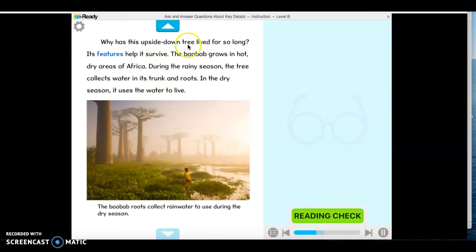Why has this upside down tree lived for so long? Its features help it survive. The baobab grows in hot, dry areas of Africa. During the rainy season, the tree collects water in its trunk and roots. In the dry season, it uses the water to live. The baobab roots collect rainwater to use during the dry season.